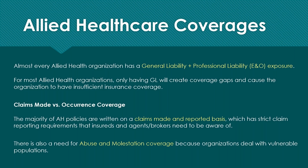Nearly every allied health organization has both a general liability, your GL, and professional liability, your PL, exposure. Some people may think GL is enough, but having just a general liability policy in place alone is not enough. If your clients are relying on having only GL coverage, it can create coverage gaps and can leave the clients underinsured.